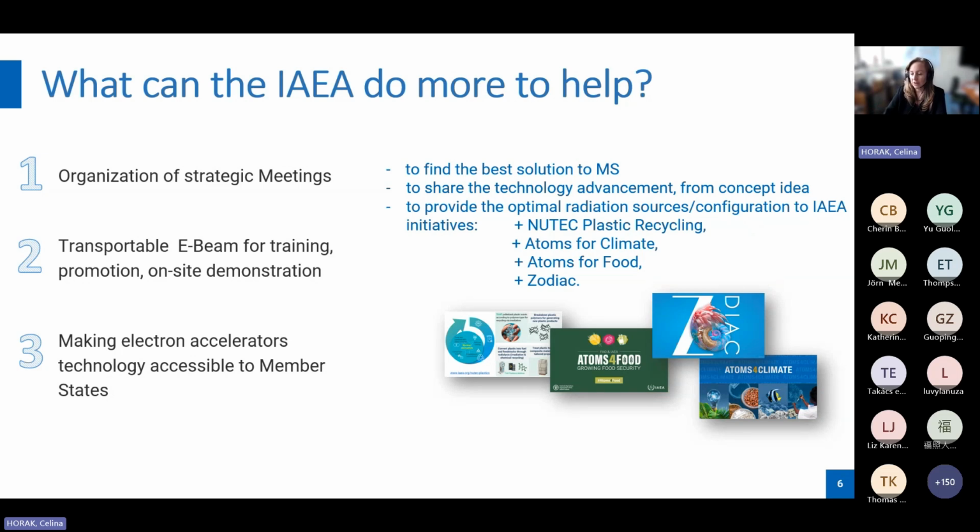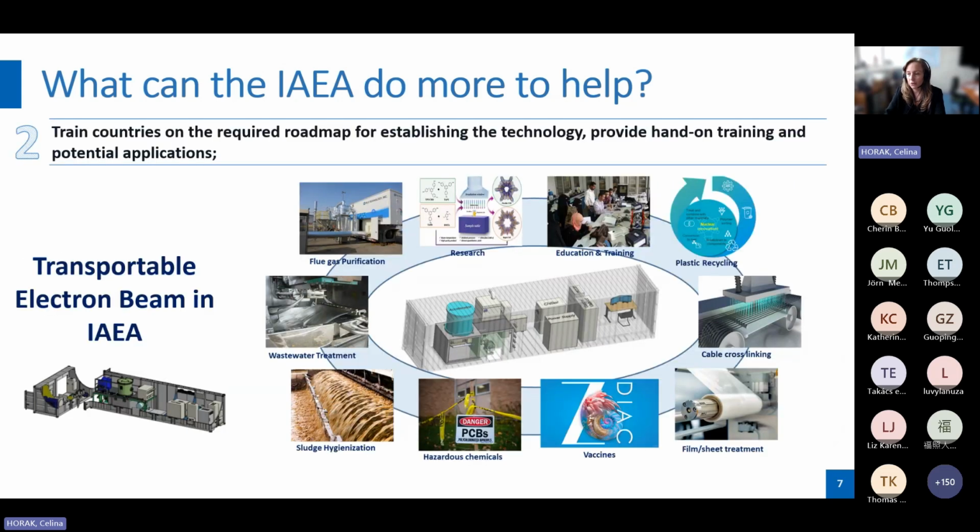And now moving to the second point, the transportable e-beam for training, promotion, and on-site demonstration. We are also pleased to receive the support from NNSA in this area because it was amazing. We will receive by September, during the General Conference, this transportable electron beam, which is 700 keV and self-contained. It will have all the accessories for treating gases, liquids, cables, and film, and also a simple conveyor to treat bulk products, such as, for example, in the case of the vaccine, where we will collaborate with our animal health team here in Seibersdorf. So this transportable e-beam will be located in the Seibersdorf laboratory, and we will have a laboratory there as well.